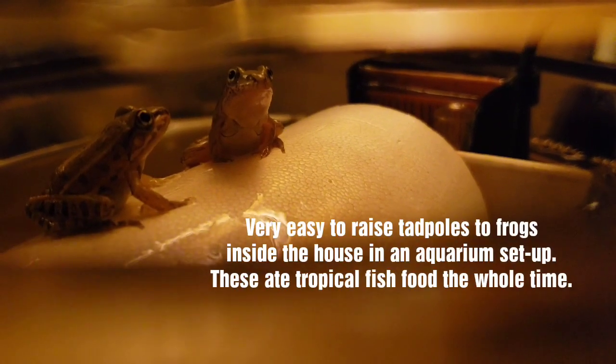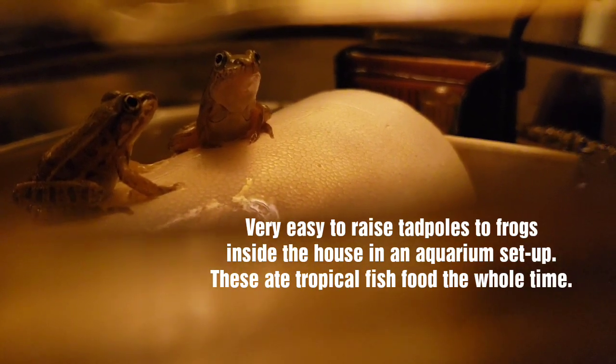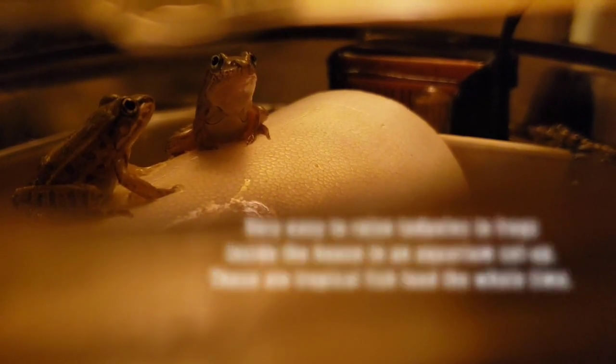Y'all tell me that this ain't fun. If you love nature like I do, this has been a lot of fun. I've learned something, even as one of them getting olderish old mans.